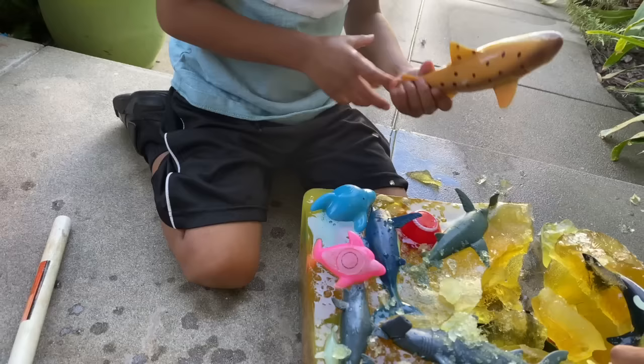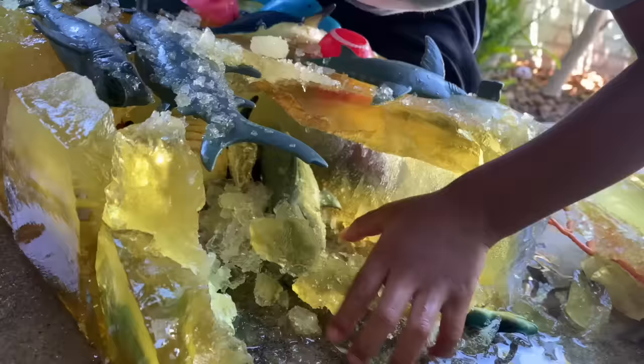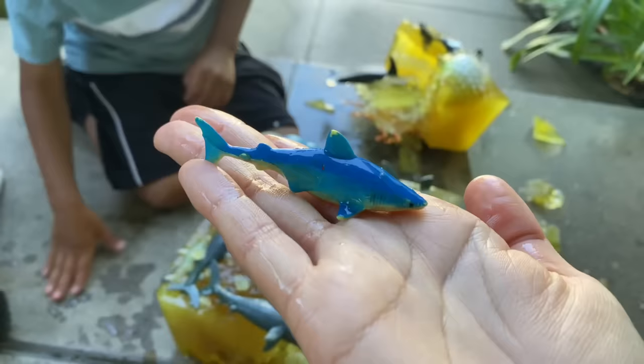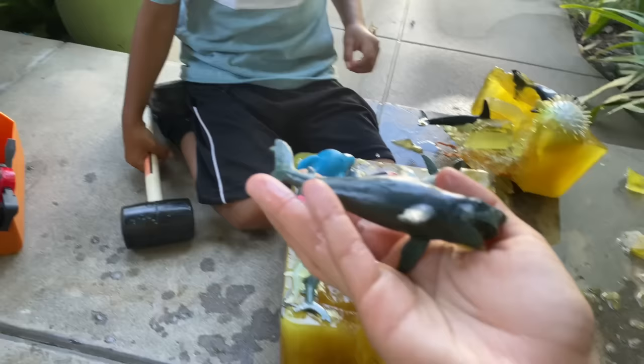Got it. What is this one? A tiger shark. Oh, our tiger shark is now free. This baby shark. Let me see. Oh, look. We now have a shark, a blue shark. Look. It's now free. What is this one? Let me see. A shark. A great white shark.